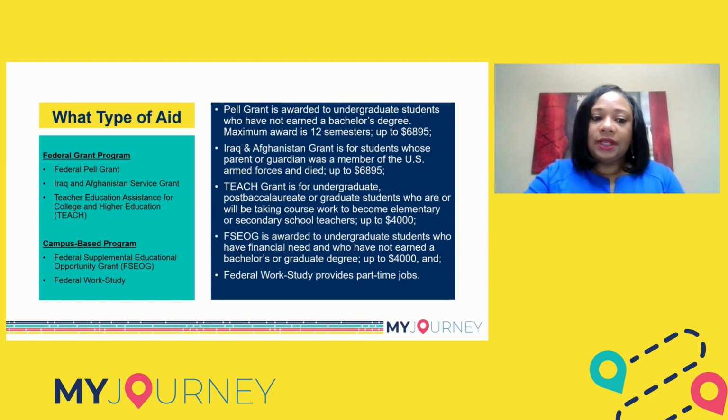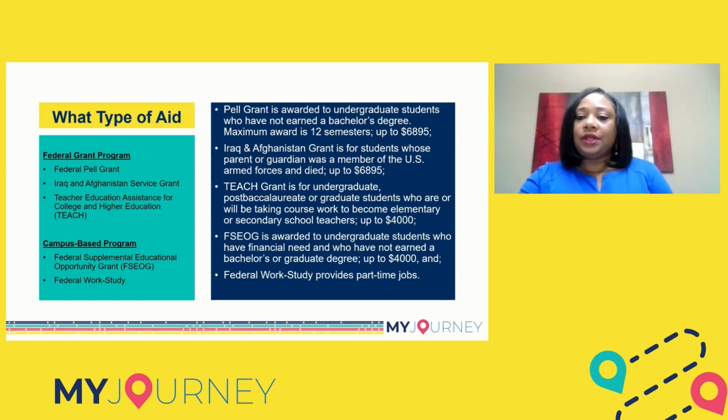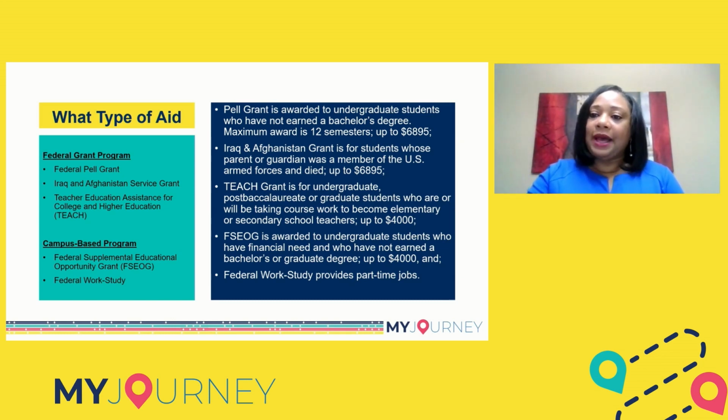You also have the Federal Supplemental Education Opportunity Grant, what is known as FSEOG. This is awarded to undergraduate students that have financial need, who are seeking a bachelor's degree. And this can be funded by the school. Each institution is allotted a certain amount of the FSEOG, and it is distributed first come, first served. What I mean by that is it will be those who complete the FAFSA application first, and if they qualify to receive the FSEOG, they will be awarded it. So it's important to get that FAFSA completed early, not only to get this, but to get all your financial aid.